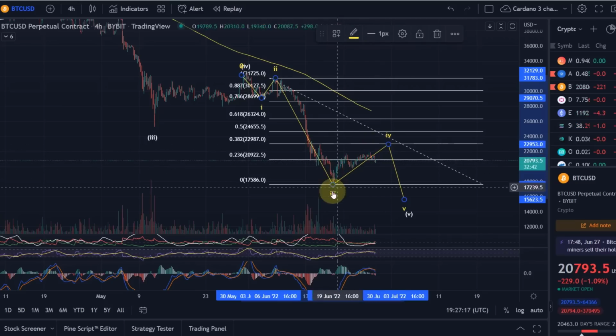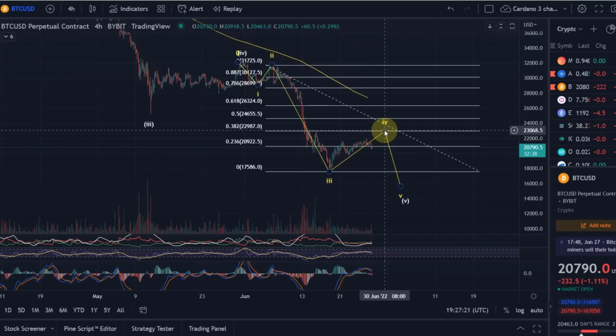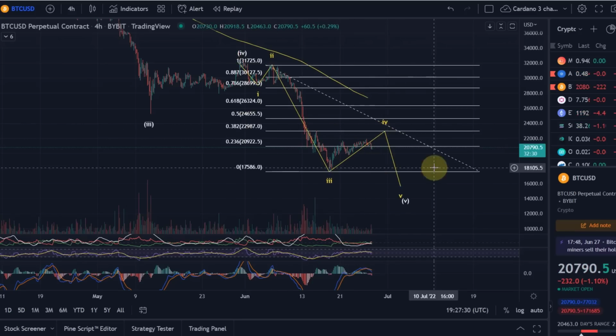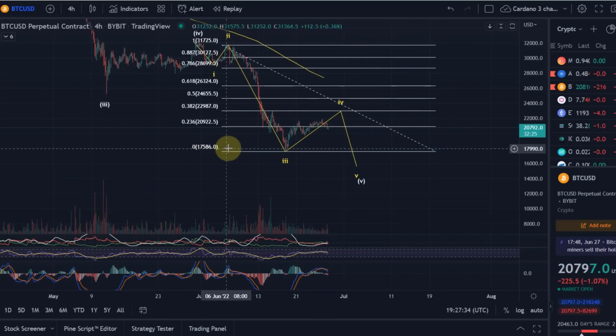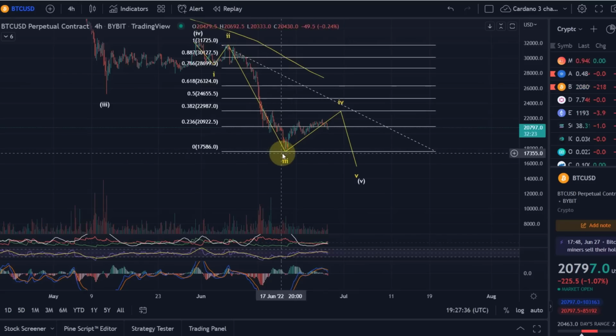At the moment, we have 3 waves only here. But if we have one more up, then we could already look at something more bullish. But again, that 23K level is very important. So without a problem, we could reach that. From here then, we would move down, would need to make a lower low compared to that $17,500 level.